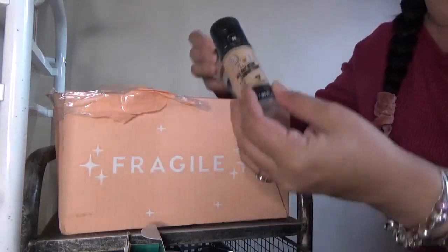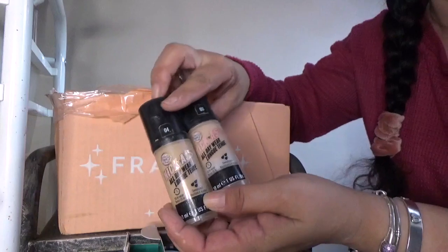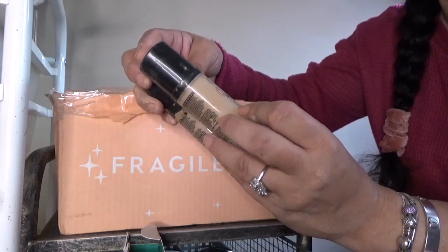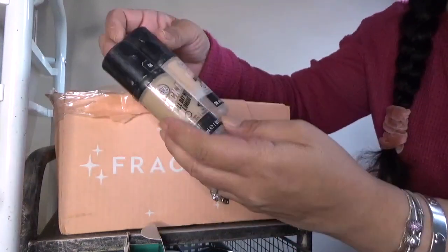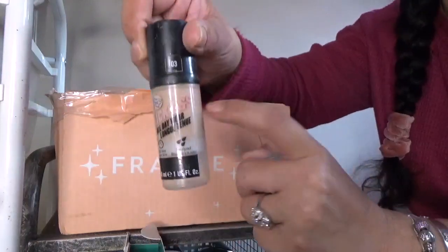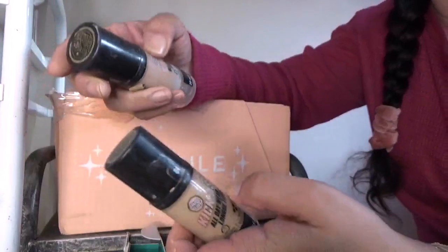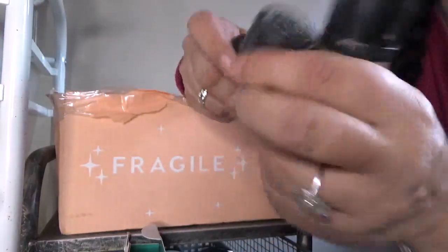Okay, here are my two Soap and Glory Kick-Ass Foundation, you know. It's kind of frustrating that they name them that. But it says All Day Wear. I think I used, apparently I've used this color much more than this color. One of them was not right for me, and I think they both have to be mixed, but I got 3 and 4.